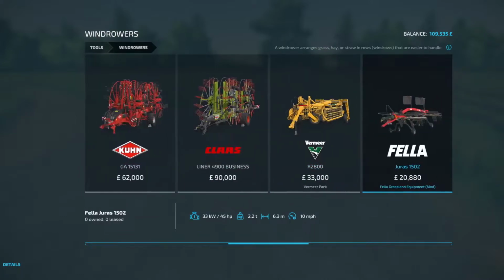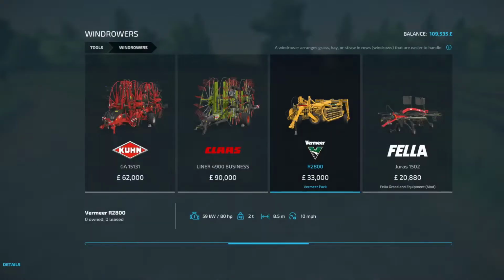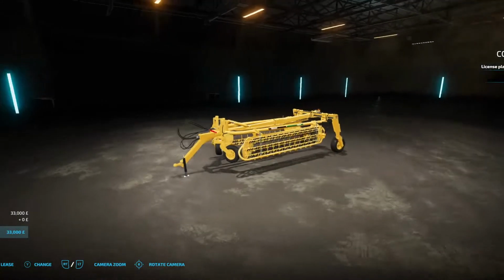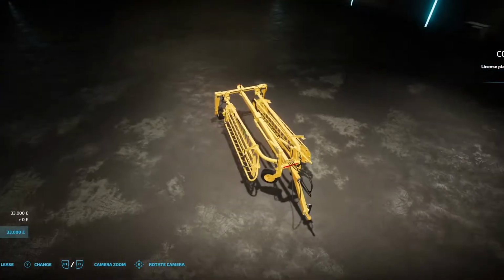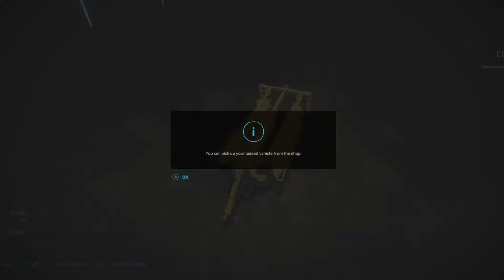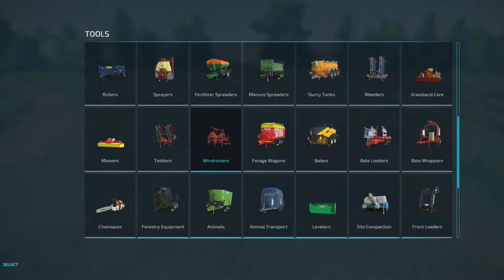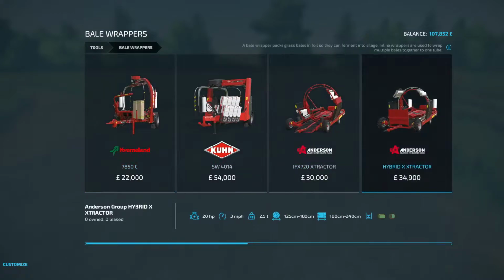Let's see, what have we got? Let's use this. That's a nice one. It's 8.5 meters on that one, and it's from the Vermeer pack as well, so we can kind of streamline more Vermeer. That's right. So windrow is done. Got our mower, we've got our windrower, we've got our baler. We will need a bale wrapper as well.